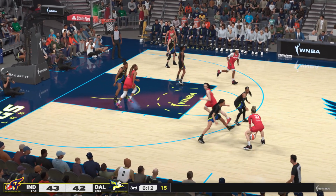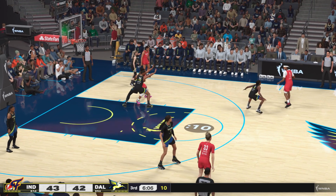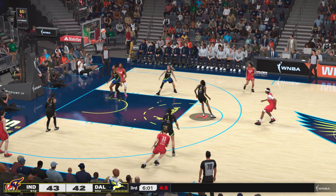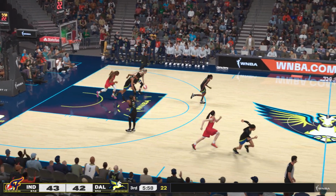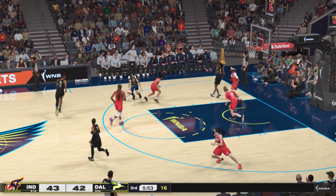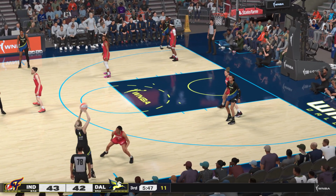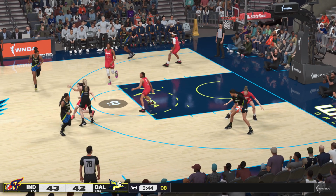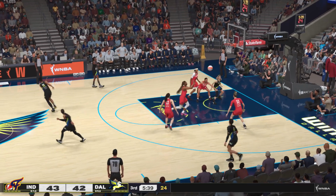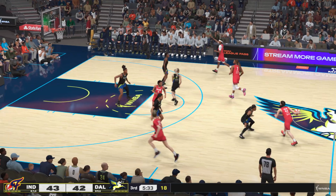Samuelson outside. Smith. To the inside. Here's Boston. It's not going to go for her. Good work defensively by Tierra McCowan. Sheldon with it. Pass to Sabally. Over Samuelson. And it's Sabally missing. Well, she rushed that one. He was out of position, but she couldn't make him pay.